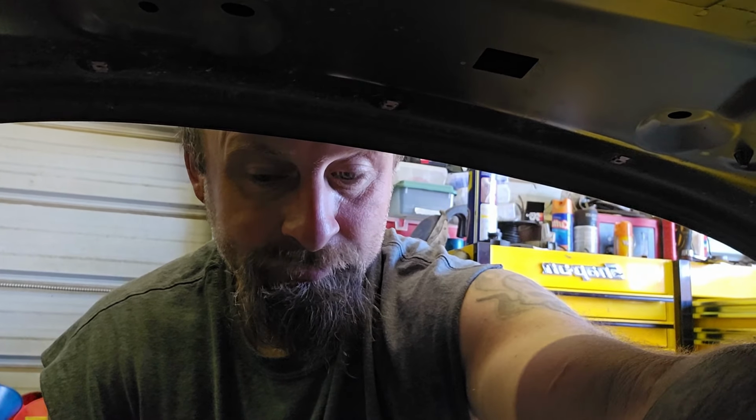Okay, so I've got the head off, and I'm not super happy with what I see, but it does look like the valve may have fallen a little bit for whatever reason and touched the piston. They did have a little makeout session. Let me show you what I'm talking about.